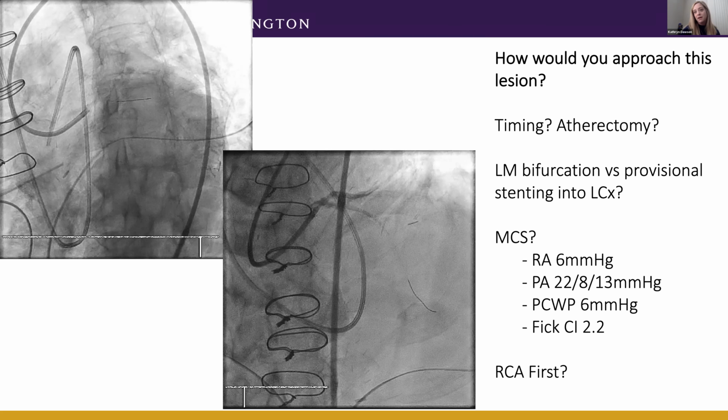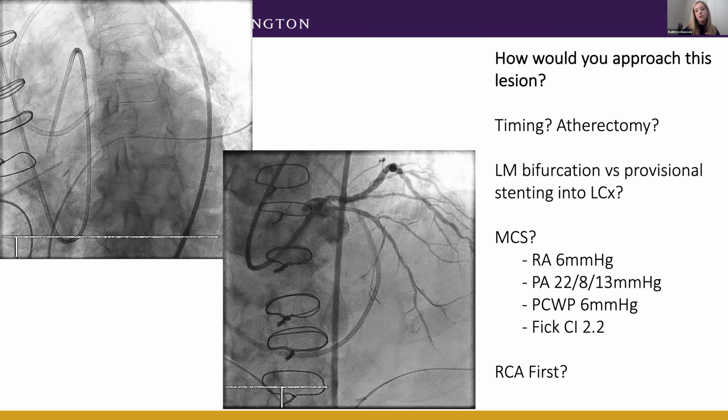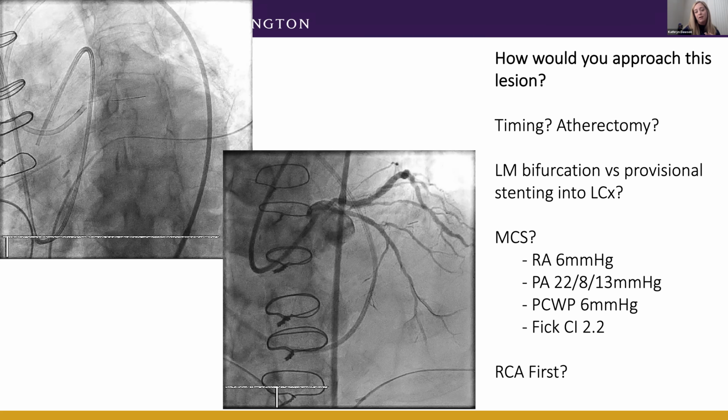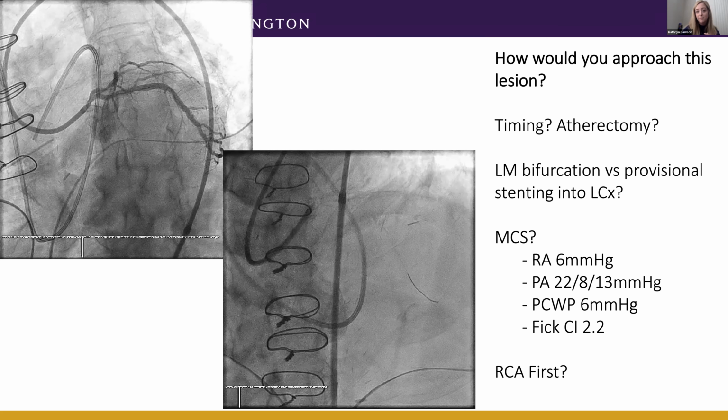Given his EF decline, should we consider MCS? You can see in front of you his filling pressures, which were done via a right heart cath at the time of his intervention.